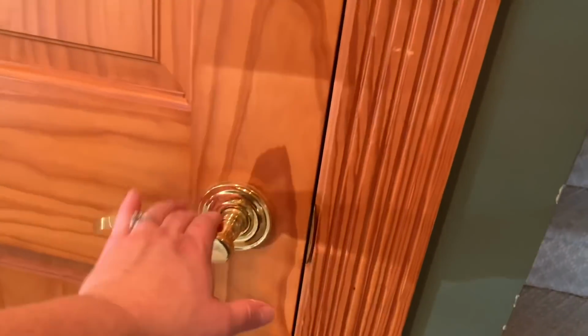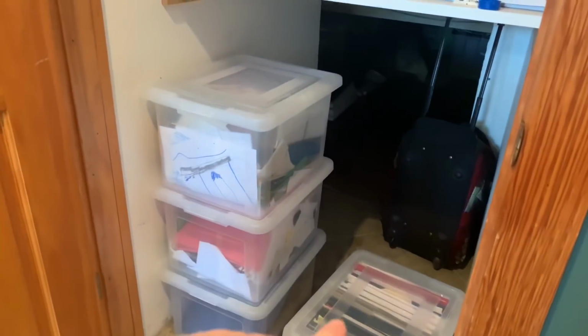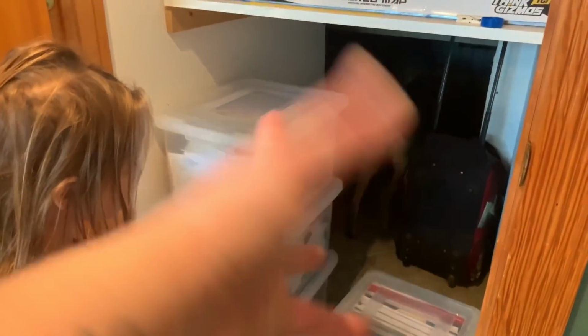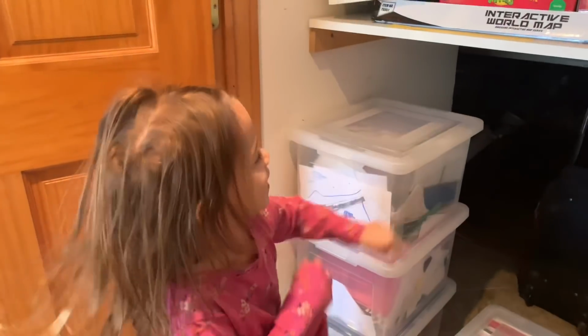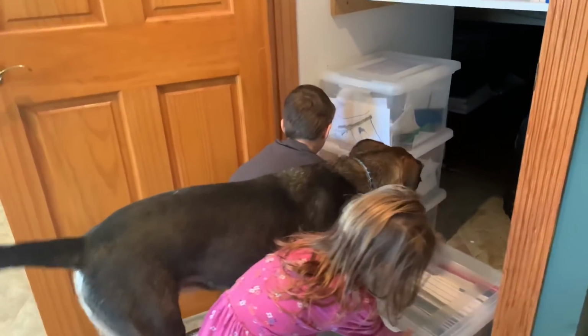Okay, so we're going to go in the crawl space. I have absolutely no idea what kinds of toys are in there, but we're about to find out. Okay, we got artwork. Tool bag. The dog. Ranger went in. Yeah, he did. He'll come out. I'll pull this out of the way. Ranger, get out of the way.